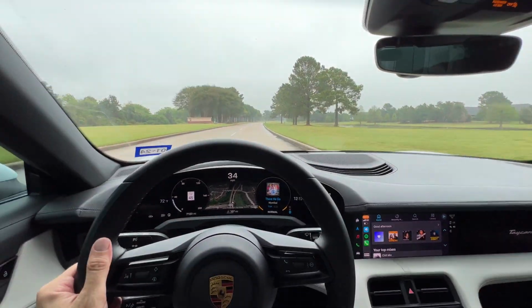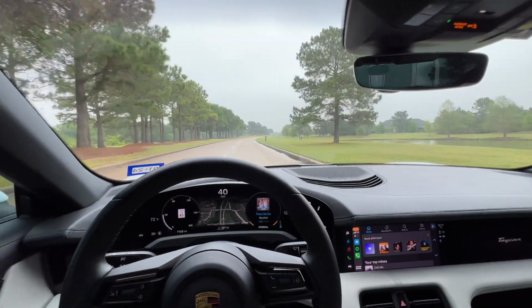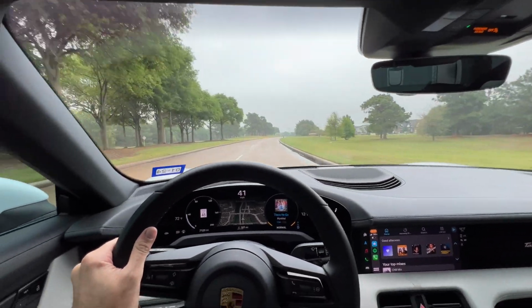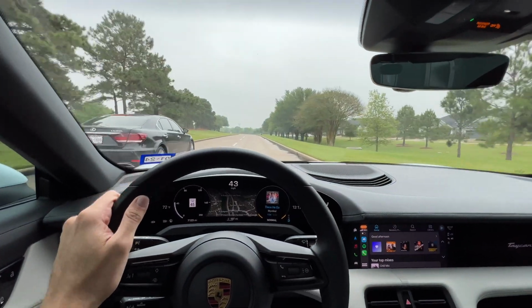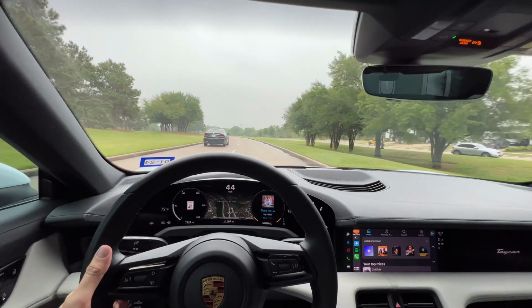The reason they lead the market is because they do build a high quality vehicle. I've owned a Tesla. I've never owned the Model S, but I did test drive a 2021, 2022 Model S when I was cross-shopping this car. And again, if this car is so overpriced, why do I even own it? I'm going to answer that question.